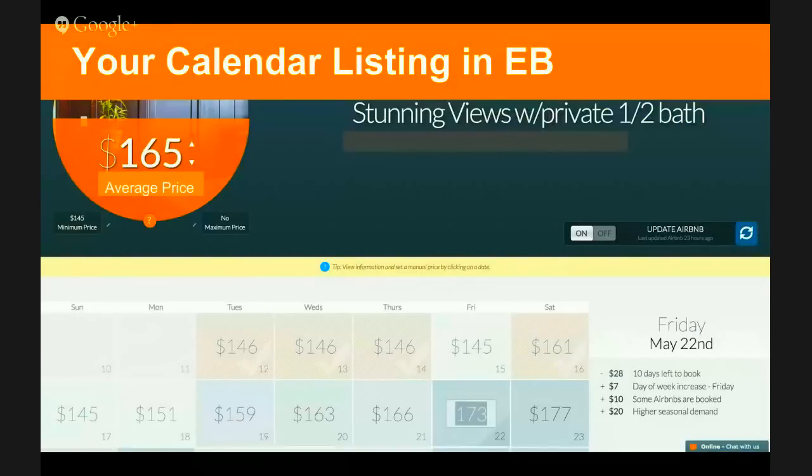So let's go back now to the calendar view for Everbooked, and again, using Keith's place as an example, I want to show you a little bit more information. What we just ran through was how you come up with your price range in Everbooked. Once you're managing this listing, you have the immediate month's calendar, which we would refer to as the Everbooked prices or the Everbooked calendar prices, and you have a lot of information here.